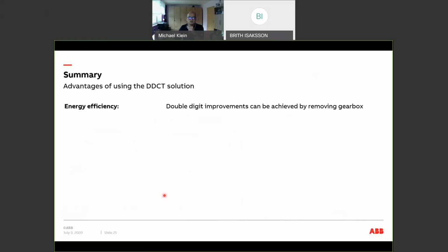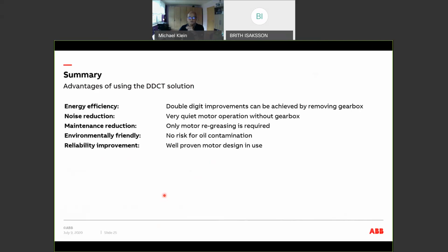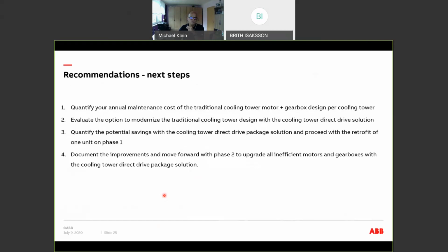Yeah, as a summary: energy efficiency, double-digit improvement. Remember that statement, it is achievable. Noise is a reduction, very quiet motor operation without the gearbox. Maintenance reduction, we have only the motor regreasing, not oil changes every 6 months. Environmental friendly, we have no oil contamination of the cooling water. It's reliable. Well-proven motor design in use, less mechanical stress because of the smooth start, and it's safe to use, less moving components.